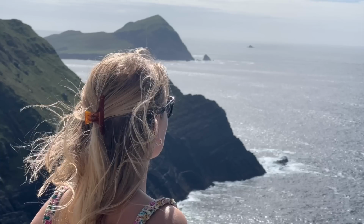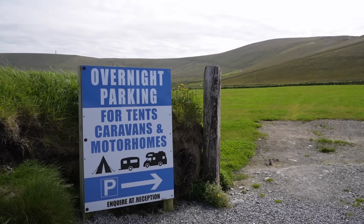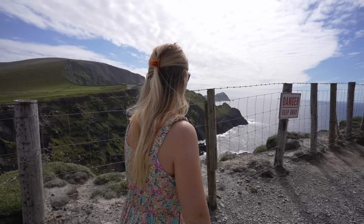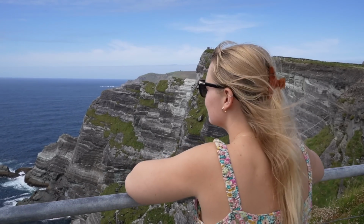So we've come down to the Kerry Cliffs today, which are a really, really impressive set of cliffs on the west coast of Ireland. And there is a massive car park here. It costs €5 each to get in. They actually also have facilities for you to camp overnight. It's €20 and they've got a big field there where you can camp. So yeah, this is a proper blast from the past for us because this is one of the few sites I actually remember visiting when we first came to Ireland about 5 or 6 years ago.